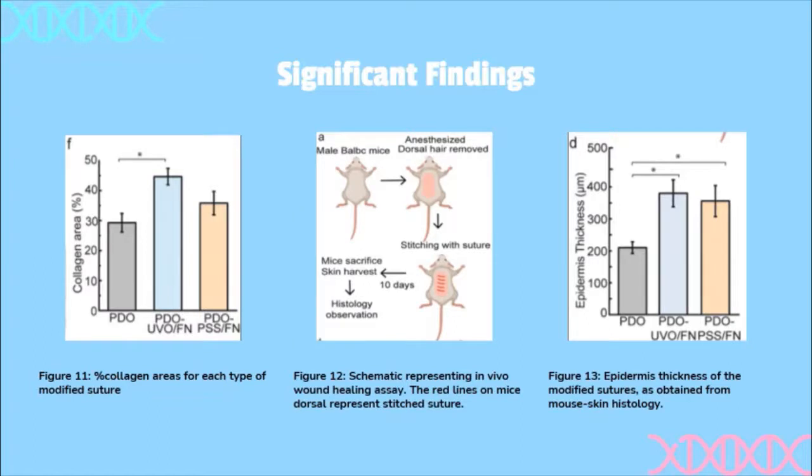In figure 11, they looked at the amount of collagen area in terms of percent, so that they could tell how much collagen is actually being deposited by the body with the help of the fibronectin attached to the sutures. And then figure 12 is more of a schematic representing how they created lacerations upon the underbelly of male Balb/c mice. And then figure 13 shows the average epithelial thickness after the 10-day healing time of each one of the different suture types.